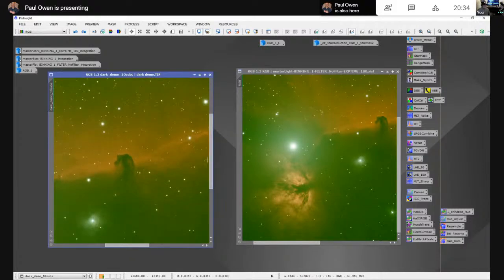And this is only 10 images. We talked earlier about getting as many images as you can, because the more images that you get, the better picture to grain that you're going to get. So this one on this side is only 10 subframes. This one on this side is 49.